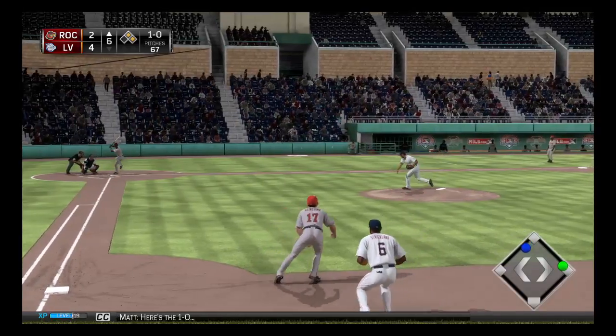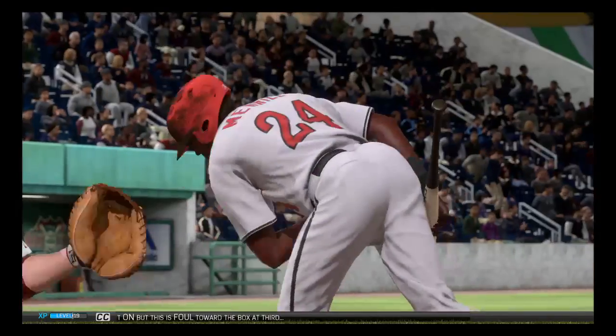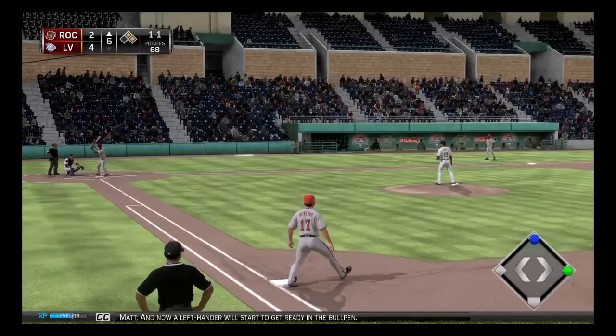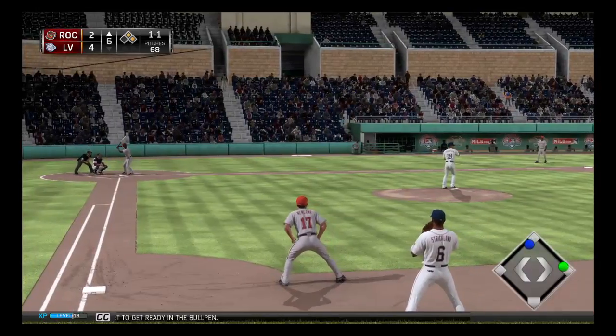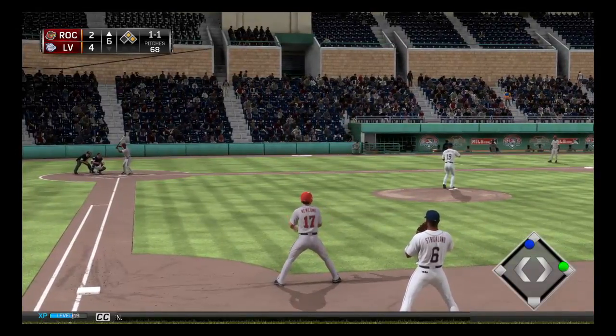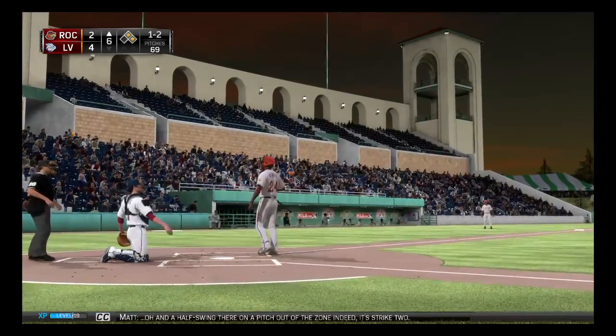Here's the 1-0. Ooh, right on, but this is foul down toward the box at third. And now a left-hander will start to get ready in the bullpen. Hey, deep and dry. What do you say? Hey, get your pitch up there. Ready? Now on 1-1. Oh, and a half swing there on a pitch out of the zone.